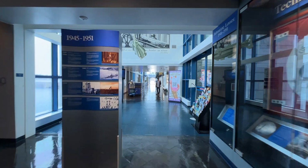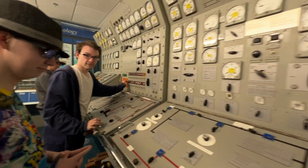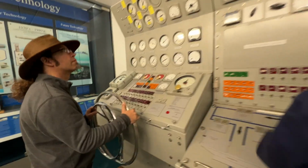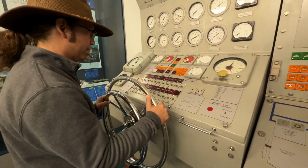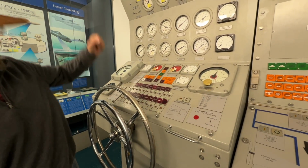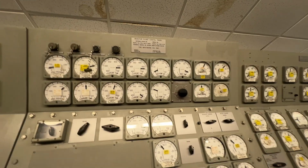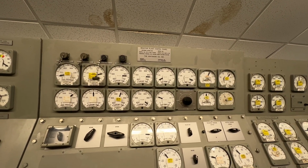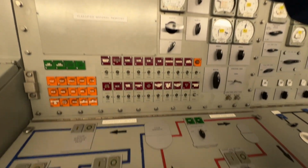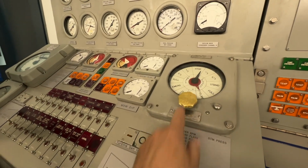So, do you know what this is, other than just places to throw switches? Maneuvering? It's maneuvering, that's right. And this is where our friend Paul used to stand, right here at the throttles. Yeah, he did something like that. This here was the reactor plant control panel. This here's the engine order telegraph.